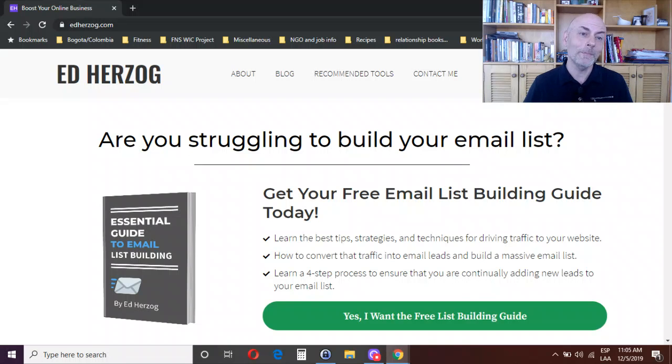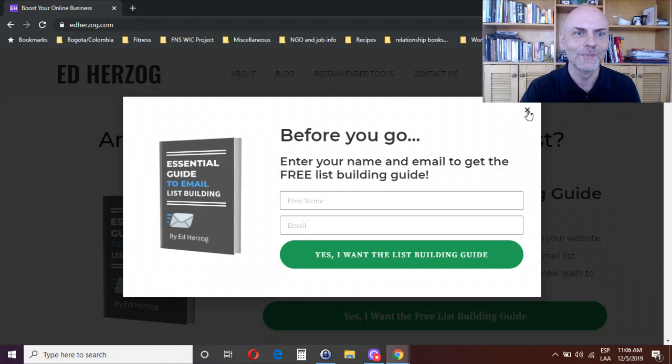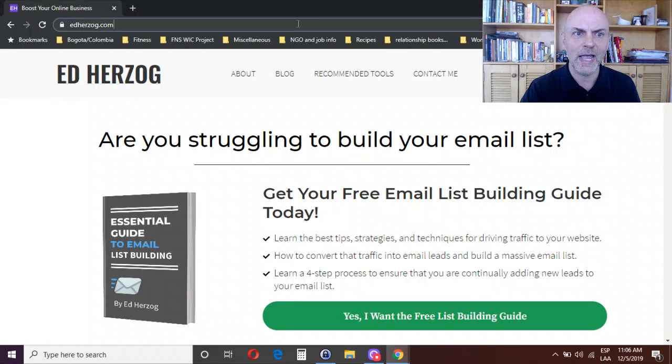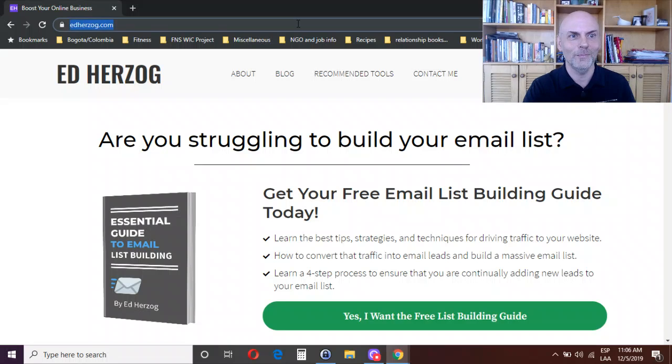Boom, done. Not bad, right? That was pretty fast. And now that it's cached, oops, I got a pop up there. Now that it's cached, it's going to be even faster. Done. Pretty impressive, right? So that shows you, again, FastComet lives up to its name, in my opinion, right? It is fast.